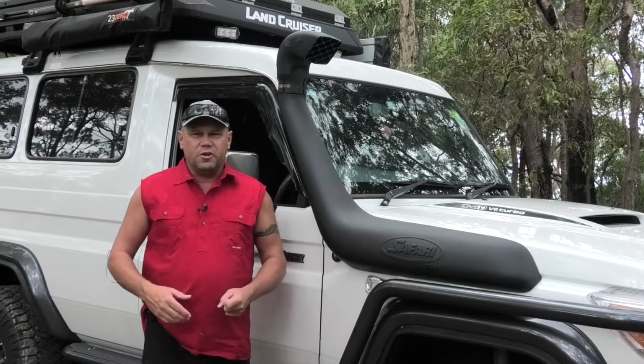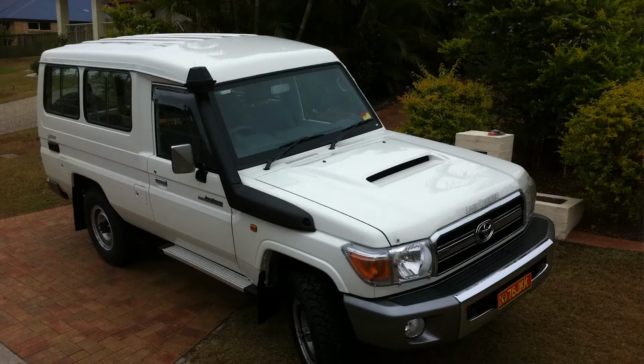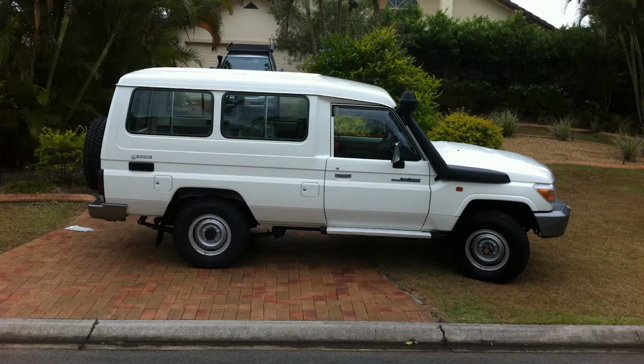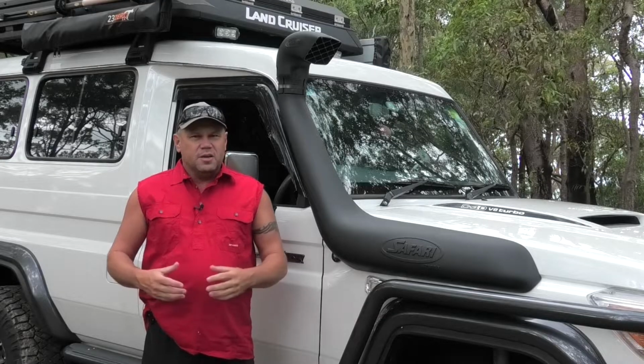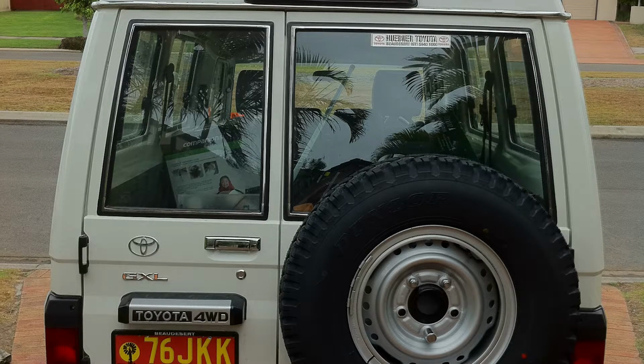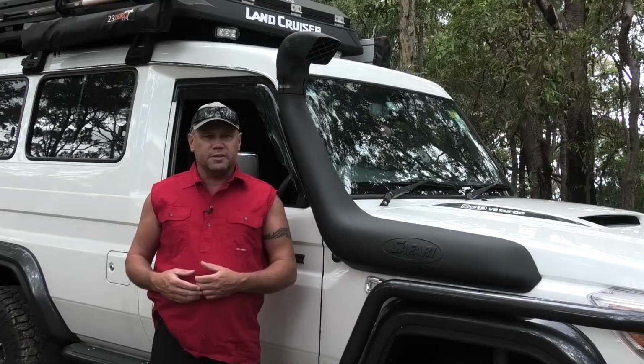So there we go, have a look at it. This is it, brand spanking new, straight off the showroom floor. Have a look, it's got absolutely nothing on it. You can see a couple of snips there, a couple of photos where I'm up on the roof starting to install the goodies onto the troop carrier. So this was back in December of 2011, and I think by January we had it pretty well all fitted out just the way I liked it.